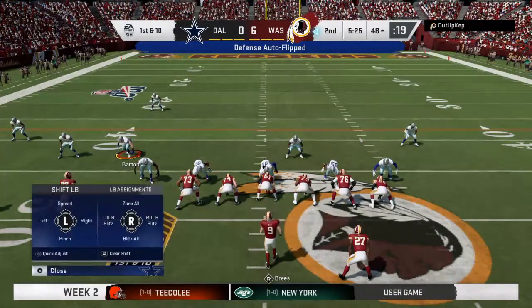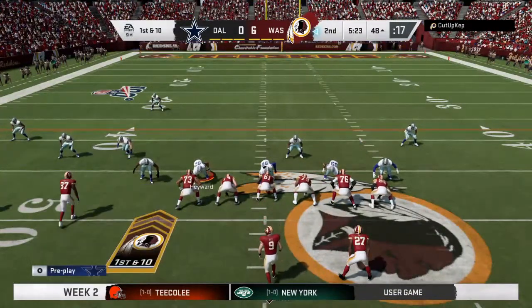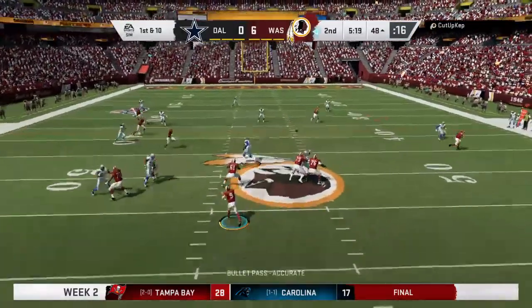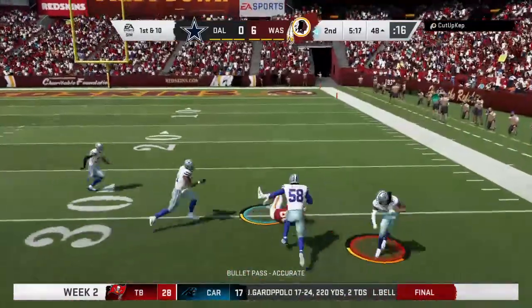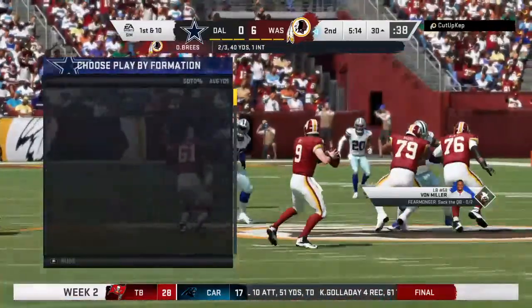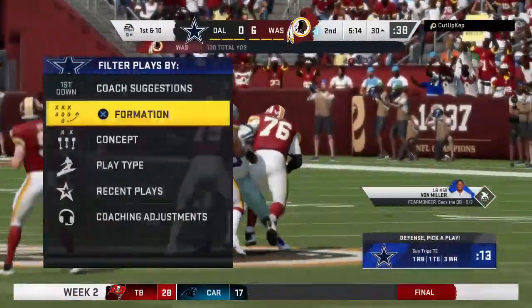Tremendous blocking by the interior of the offensive line. They didn't just gash him there. They blasted a gaping hole for him to gallop through. I think if he comes back to the huddle, he better be giving them a whole lot of credit and thanking them for that much space to rumble. The Redskins have the first down on a pickup of 18.